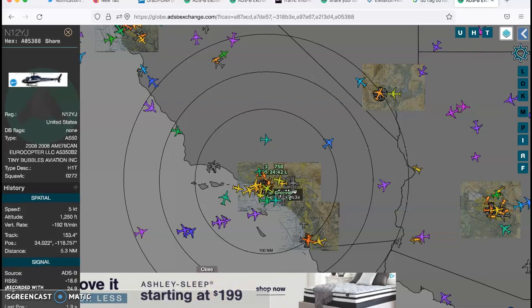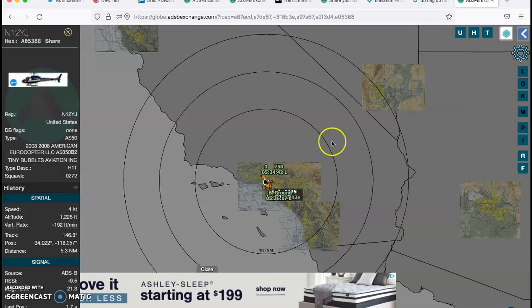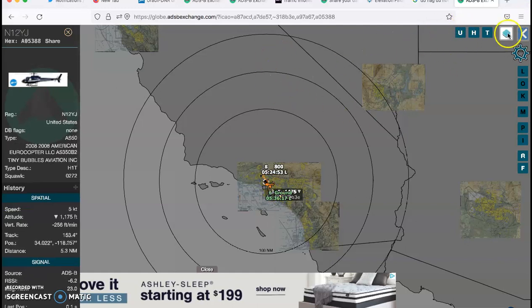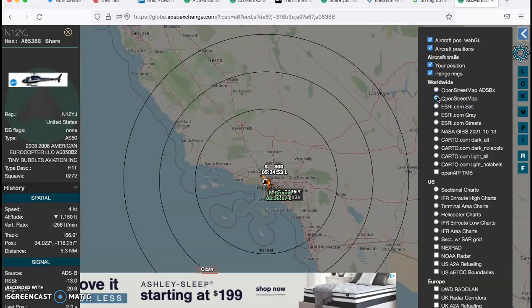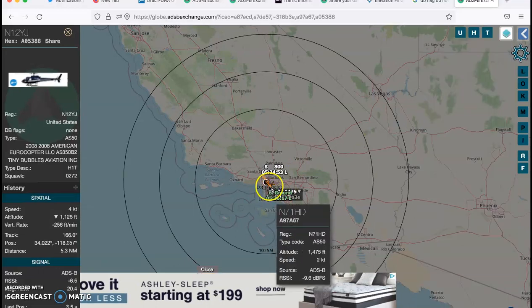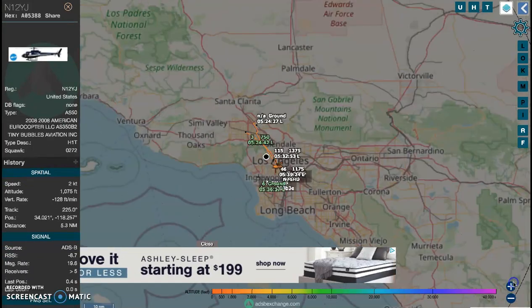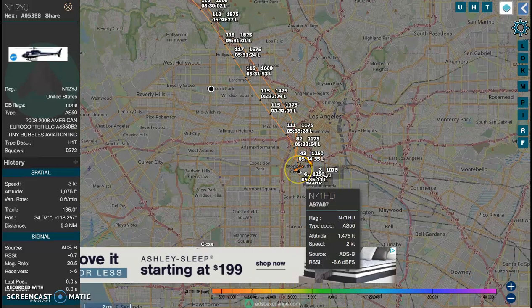Let me take a screenshot of it. Okay, so I don't really totally know how these work, but when you click out of most of them, you find two on the ground. And then I don't even know how to search this. You can go over here and aircraft positions, your position, range rings, OpenStreetMap. This one on the ground I'm very interested in. It looks like it's historical. And then you just go wide, right? This one.